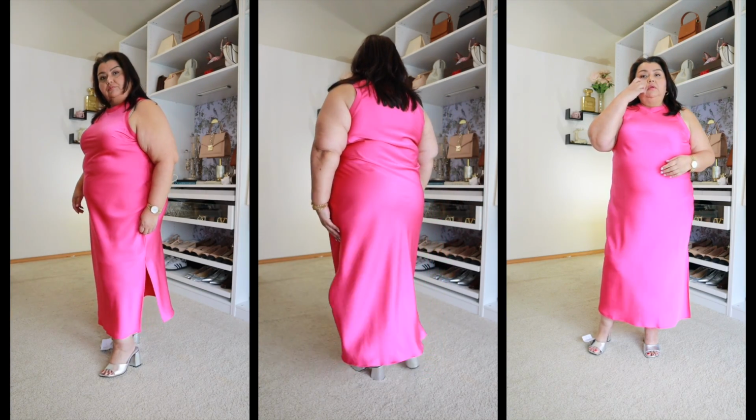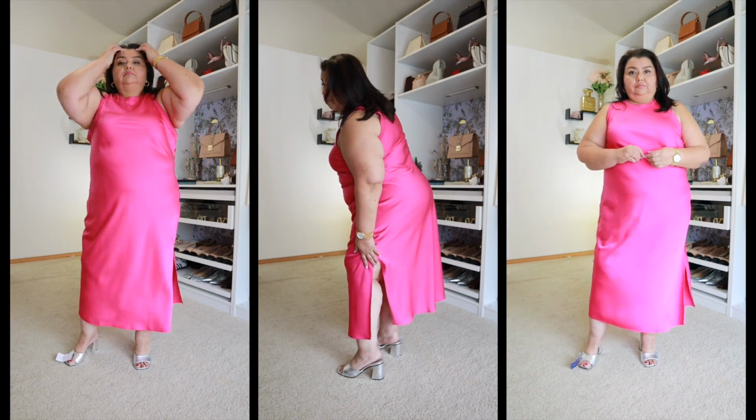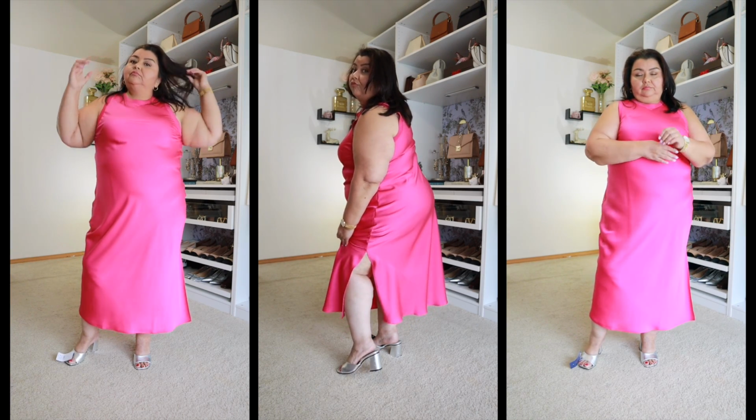When I first got it, I thought, I'm not sure that this is going to fit, but it actually fit very well. I like the fact that it is the tank style because you can wear a standard or conventional bra with this dress. You don't have to worry about going with a strapless bra.